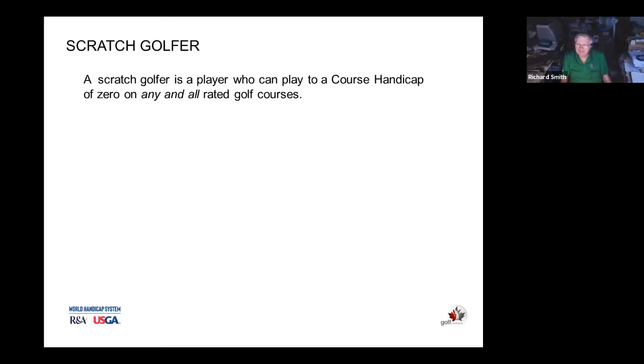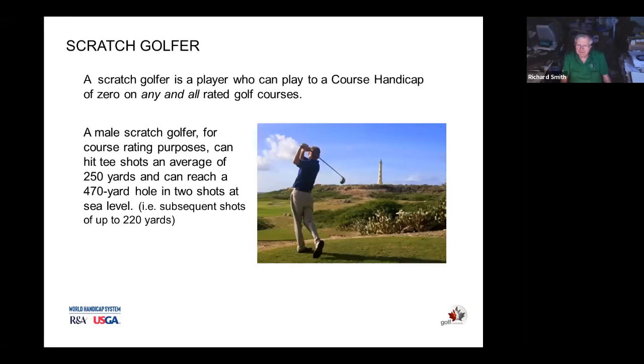A player who can play to a course handicap of 0 on any and all rated golf courses. The male, we assume, for definition purposes, can hit tee shots that average 250 yards and a cumulative total after 2 shots of 470 yards. In other words, his maximum fairway woods would average about 220. Now we know that the modern scratch golfer hits the ball farther than this, has for years.